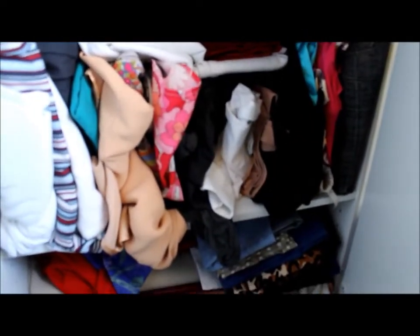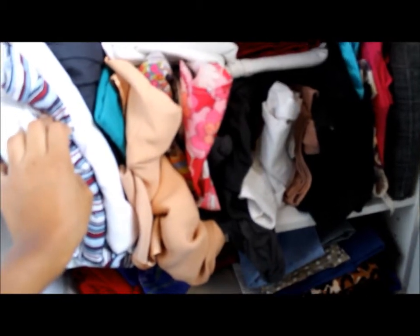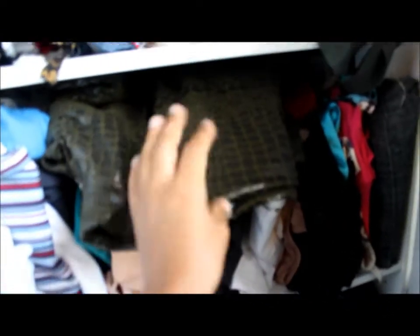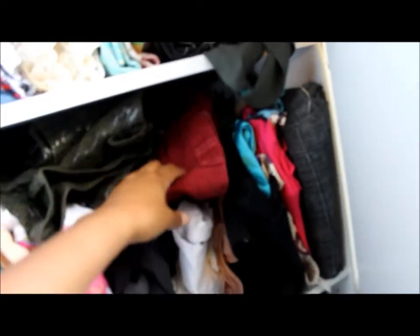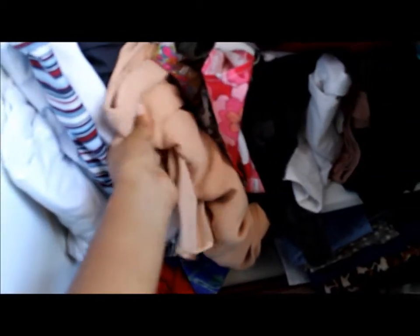And then the third shelf is clothes that I want to do something with, clothes that I want to revamp into something else. So I have these big oversized pants that I got from the thrift store for like $1. Then I have these kids pants. I have men's button-up shirts here, the shirt that my grandma gave me, dresses, all kinds of stuff that I want to redo.